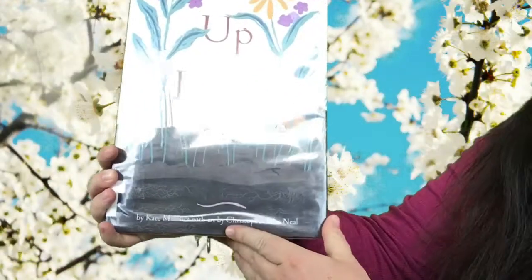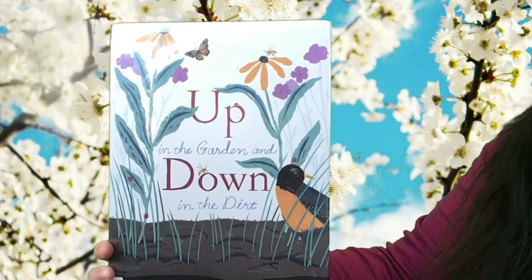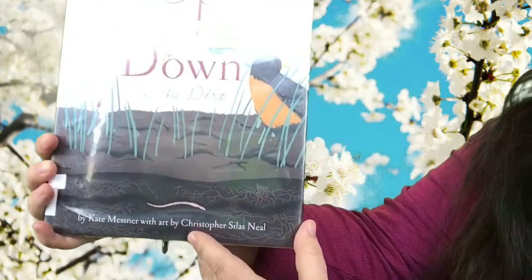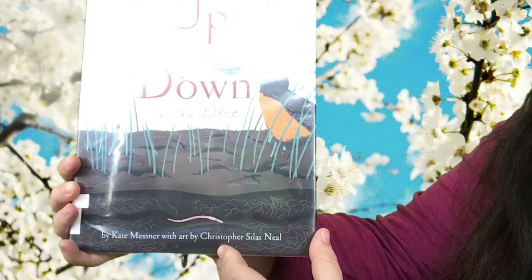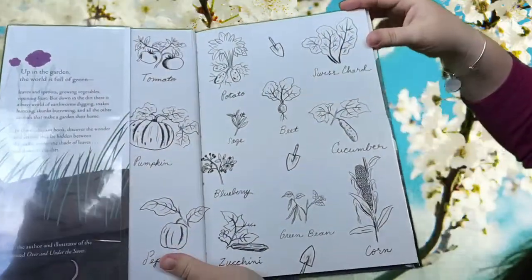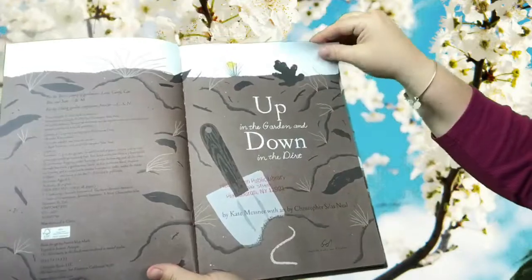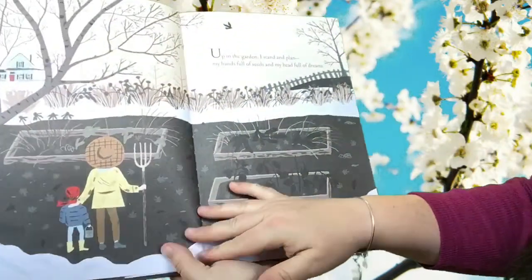Today I'm reading a wonderful spring book about animals, but I'm reading a book by a local author, an author that is from our area, Kate Messner. So today I'm reading Up in the Garden and Down in the Dirt, written by Kate Messner, art by Christopher Silas Neal. I really love Kate Messner. She writes books for young children, older children, teenage children, chapter books. She is a great author.